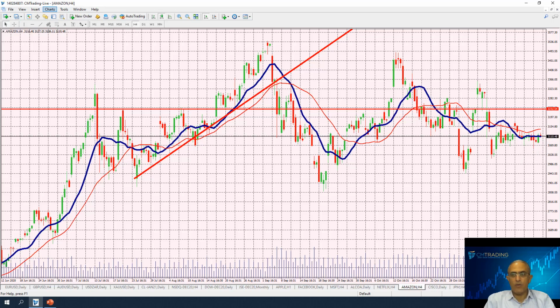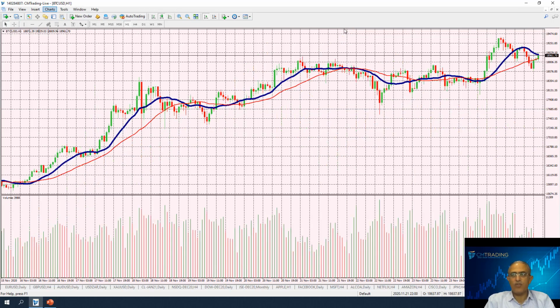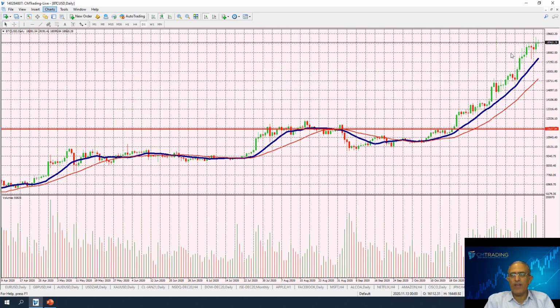Now, looking at Bitcoin, this is the last one we're going to look at. It's trading at 18,962. We were trading at about 19,000 this morning, so we've retraced a little bit, but it did hit 19,000. To highlight the fact again, this broke out from 11,627 and rallied over 7,000 points. Now, this does have something to do with the Dow Jones, and as we go into the end of the year, this is rallying.